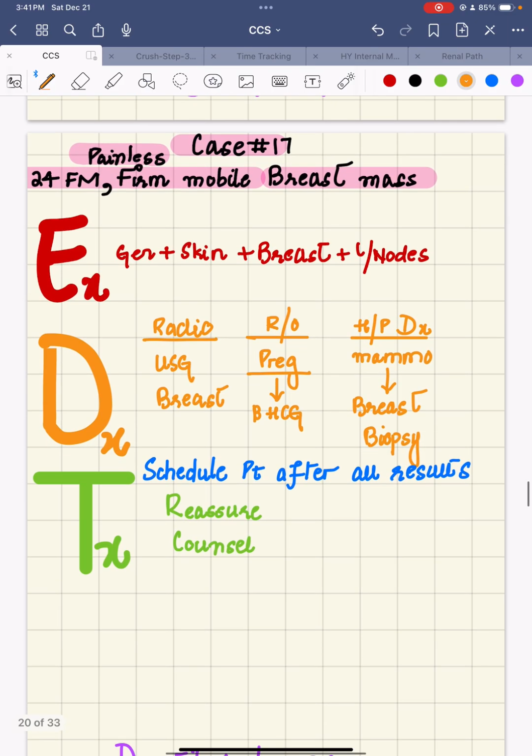Case number 17. Painless, firm, mobile breast mass in a 24-year-old female. So in examination, same, do general skin, breast, and lymph node examination. In the diagnosis, again, first of all, look for the enlarged uterus or bilateral breast tenderness, and then rule out a pregnancy with beta HCG. Then do a radiological ultrasound of the breast and histopathological diagnosis. You can do a mammo and then a breast biopsy, and schedule the patient after all the results.